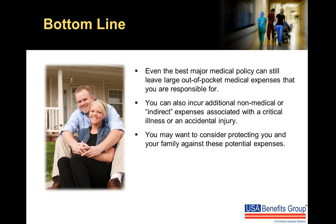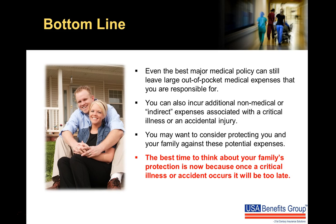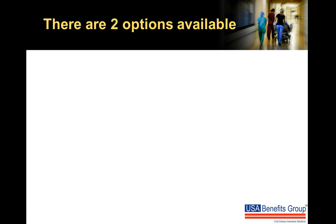So, you may very well want to consider protecting you and your family against these potential expenses. And the best time to think about your family's protection is right now. Because, Bob, once a critical illness or an accident occurs, you and I both know it simply will be too late. So it really all comes down to this, Bob.